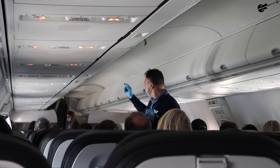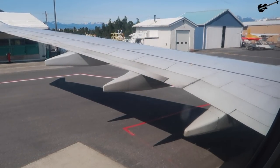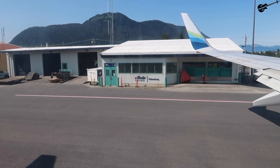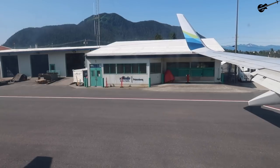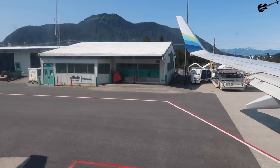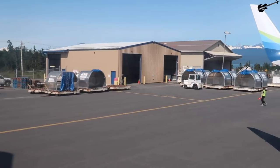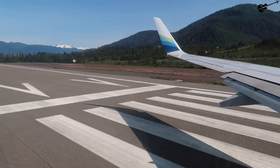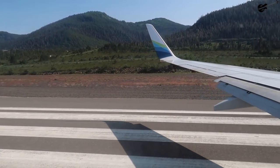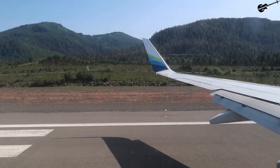And the safety demonstration has started with the flight attendants, and the engines start up again. We will be off to Wrangell next, which will only be a 15-minute flight. This is definitely the shortest flight I'm about to go on. Just hopped on runway 23 here in Petersburg, and we'll be taking off in the direction that we came from. So off we go to Wrangell.